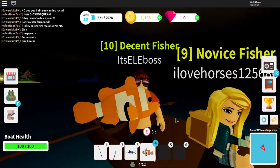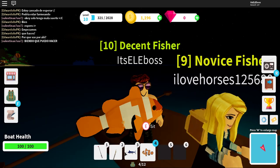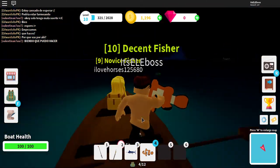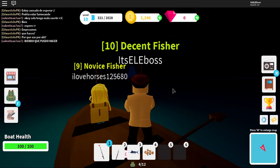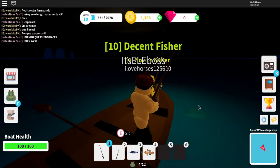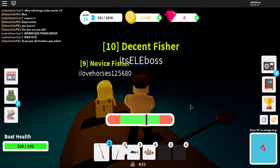How was that thing? That thing is like as big. How is a clownfish bigger than me? Bro, how is a clownfish bigger than me? That doesn't even make sense. Alright, whatever. Okay, the sharks are over there. Can you guys not see the sharks over there? The shark was like flying in the sky. Oh, that guy just got. Ooh, thingy, whatever that thing is. Nice. Nice fishes. Oh, we got something.